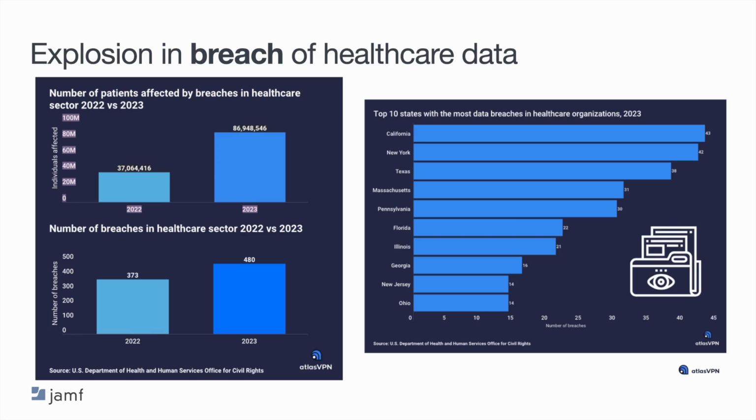In 2023, there was a 134% increase in the number of patients affected by breaches in healthcare. And the number of breaches have increased by 27%, up to 480 this year, compared to 373 in 2022. Some of the top states being affected are California, New York, and Texas. So what are some of the top threats that healthcare providers face today?